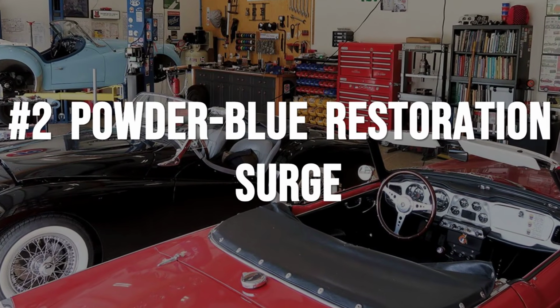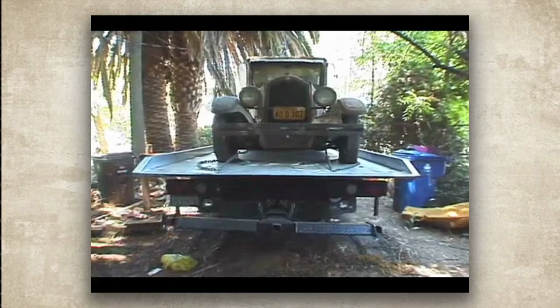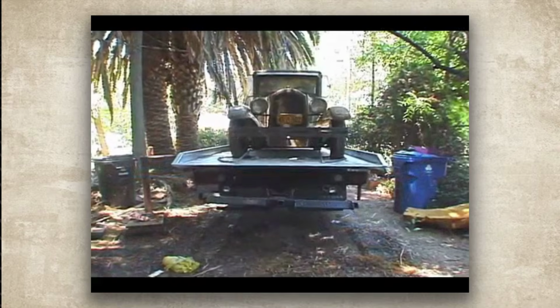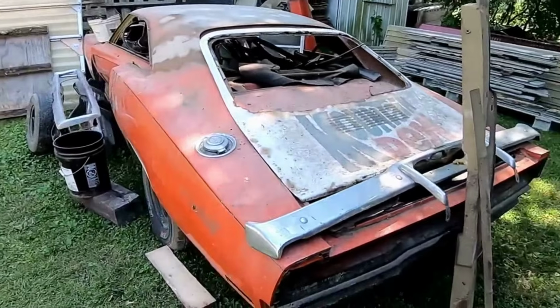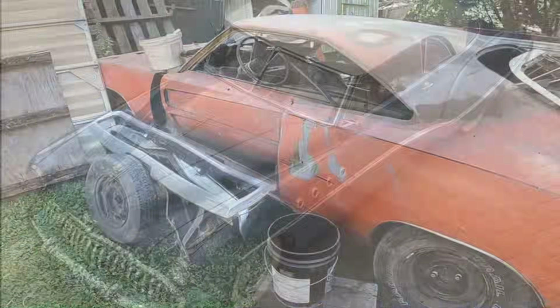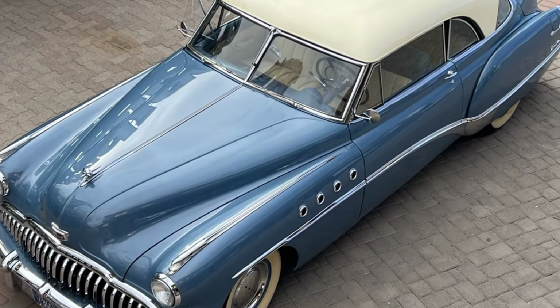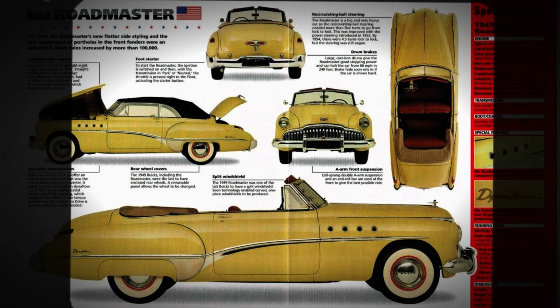Restoration shops across the country saw their waiting lists swell after Rain Man hit theaters. Collectors who had ignored dusty, forgotten 1949 Roadmaster convertibles suddenly couldn't move fast enough. Cars that had sat untouched in barns for decades were yanked out and rushed to body shops, all for one reason: everyone wanted that powder blue. Paint suppliers reported a surge in orders for the exact shade seen on screen, even though it was never a top seller back in 1949.